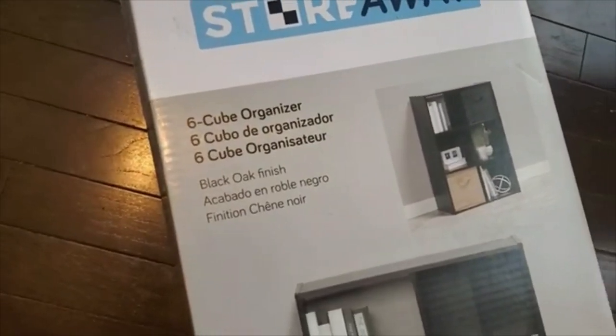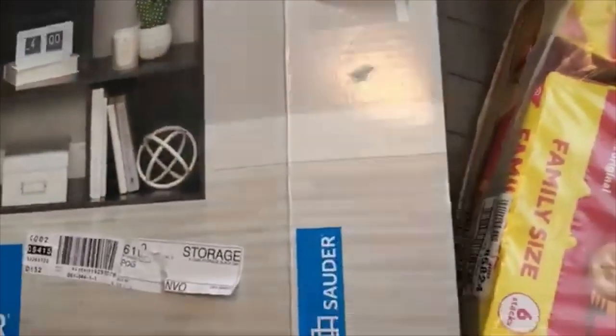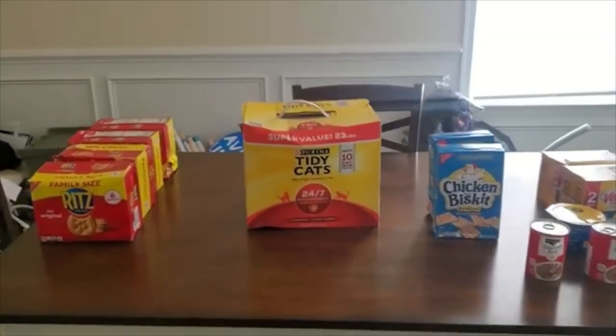It's this 6-cube organizer. I'm thinking all the pieces are in here. But I will put it together and update you and we'll see if it's all there. And here is what I found from Dollar General.